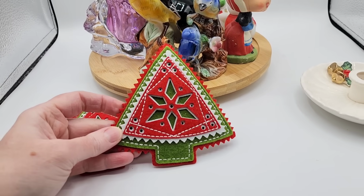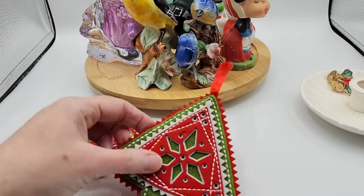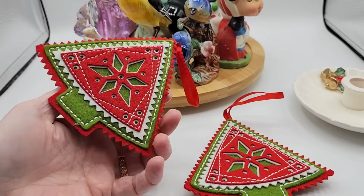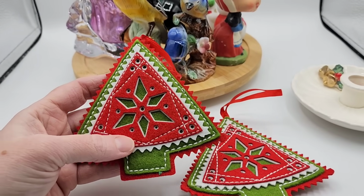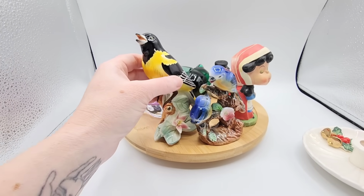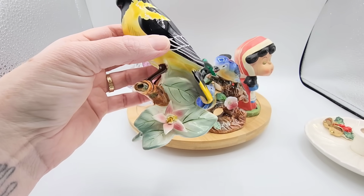Here are the two ornaments that were in the bag with the girl here. I think these are super neat. They are definitely contemporary, but have a neat look to them. They're stiff and they are some type of felt. All right, we are in the light box of truth. I picked up this Oriole mainly because of the flower. There are no chips on that.